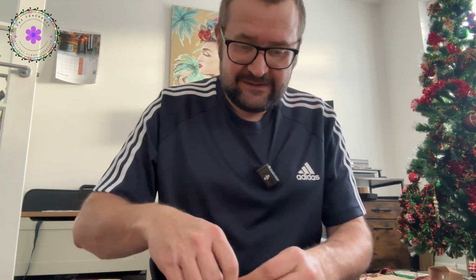I'll get some more ribbon. Best place to put the ribbon. Oh, I might do it on that side because that's where the join is. Not the best that, was it, Gary? Well done. Sometimes you need a free pair of hands for this, don't you? Oh. There we go.